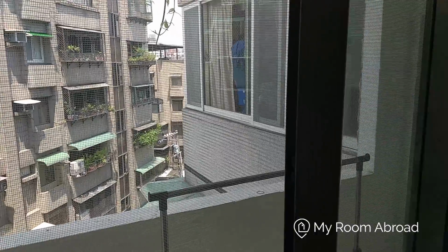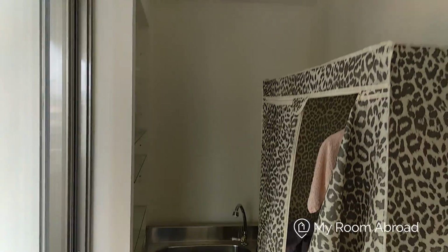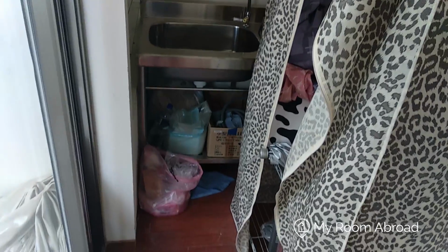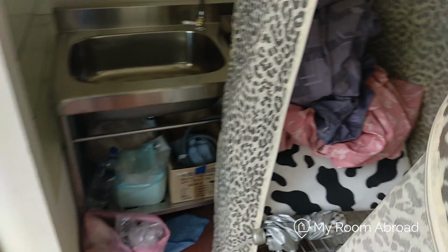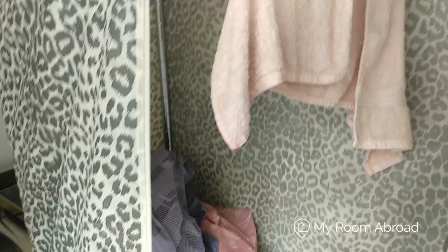There's a common sink and a place to store a few common things like umbrellas, towels, etc. As you can see, it has been made for being lively here. Then there is this shower room.